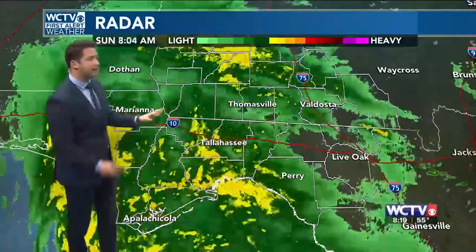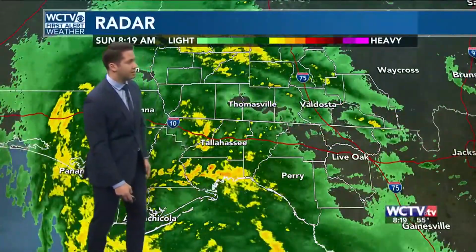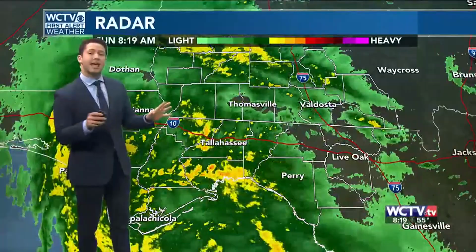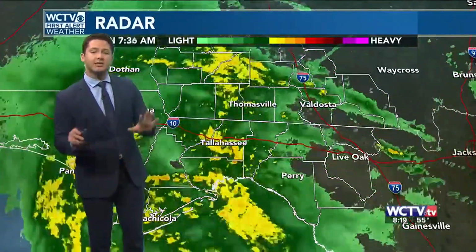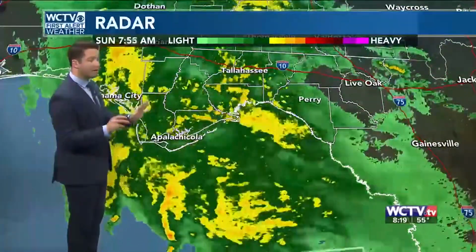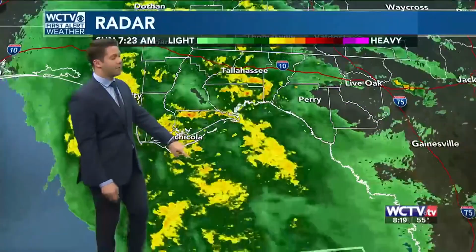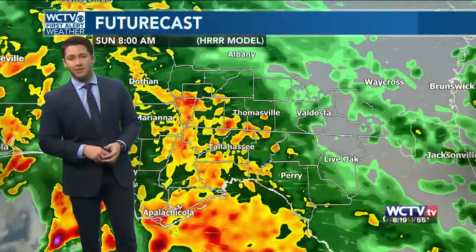All of that green, that's the light stuff, but these yellows and some of these oranges, especially the stuff moving inland right now into McCulloch County, that's some of that heavier rainfall that we just heard over here in northeast Tallahassee. Still, I don't see any thunderstorms, nothing too concerning for the time being, but there's still a lot of rain left to go. Look at all this coming off the Gulf. That's going to continue surging inland over the next several hours.